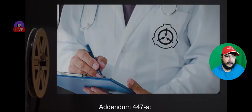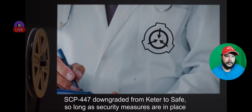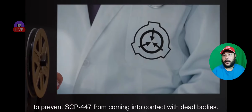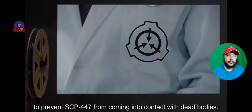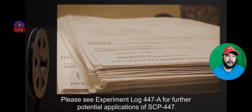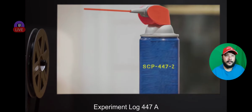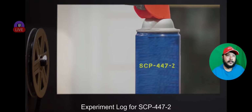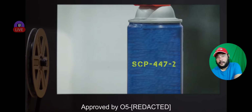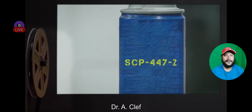SCP-447 downgraded from Keter to Safe, so long as security measures are in place to prevent it from coming into contact with dead bodies. Please see Experiment Log 447-A for further potential applications of SCP-447. Experiment Log for SCP-447-2. Approved by O5. Project Head, Dr. A. Clef. Ooh, Dr. Clef. Expunged. I wonder how this is going to go.